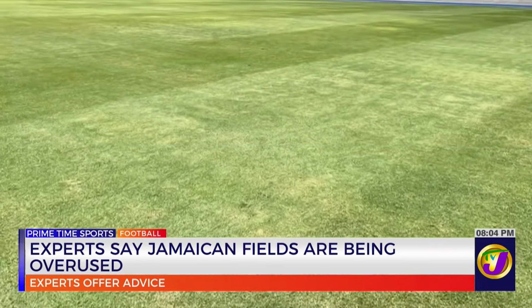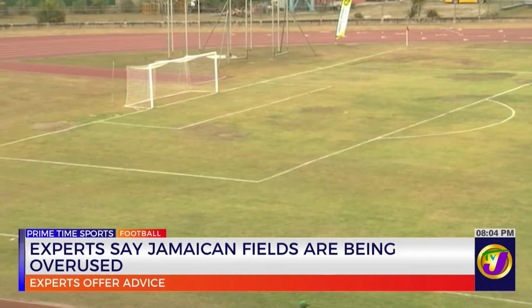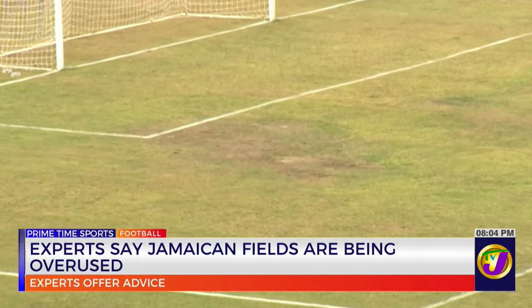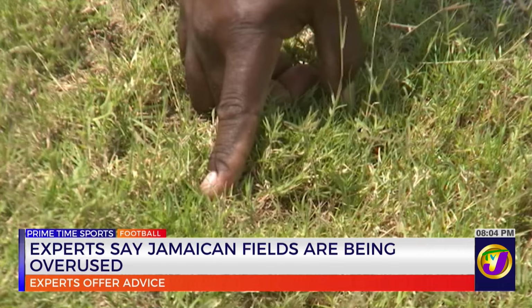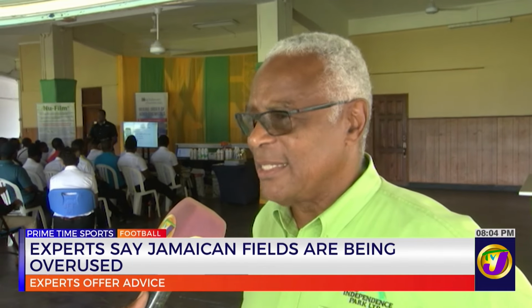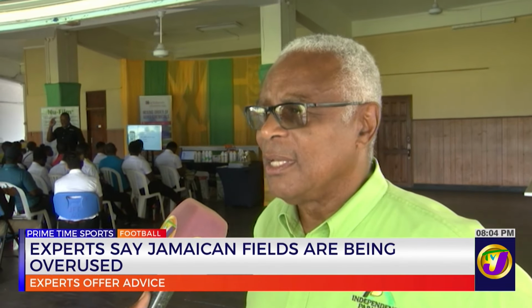But what about fields at the club level? How do they maintain a playing surface of the highest standard when they use the same field to train and play matches? Are these fields being abused? I think that each football club should have at least 3 fields: 2 practice fields and a field used for matches and practice matches only.